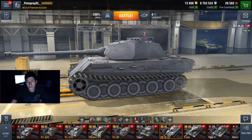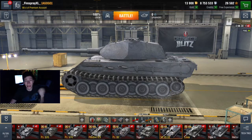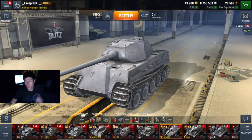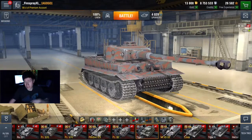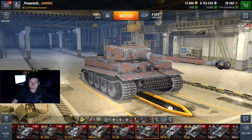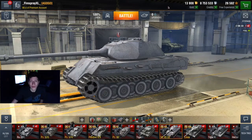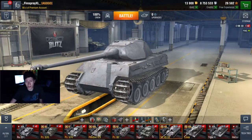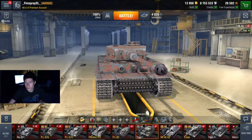Now, the difference being is that it doesn't have the same armor thickness as the Tiger 2. This only has a maximum of 100 millimeters in the front, and that goes for both the turret and the hull armor, and that is literally identical to the Tiger 1 as far as thickness goes, but when you factor in the sloped armor of the VK, I guess it can benefit versus being just a straight up box. Anyone pretty much in Tier 7 is going to be able to penetrate you.